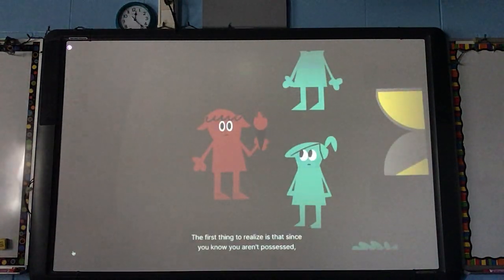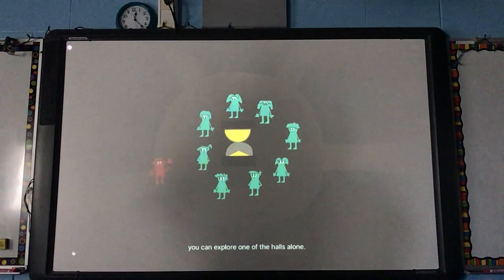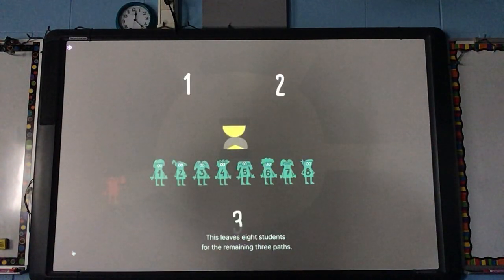First thing to realize is that since you know you are possessed, you can explore one of the halls alone. Okay, well, so we had that part going. For the remaining three paths.